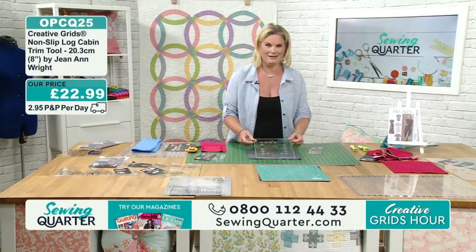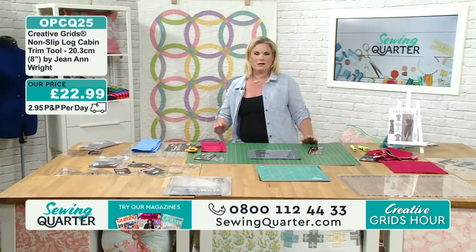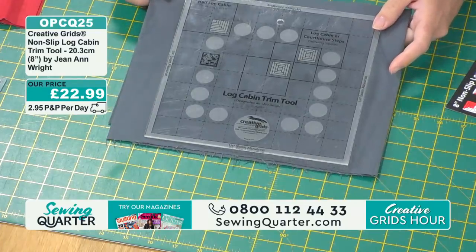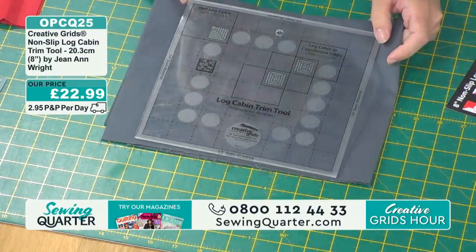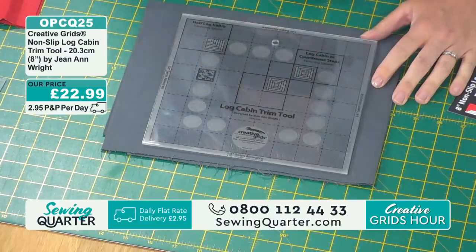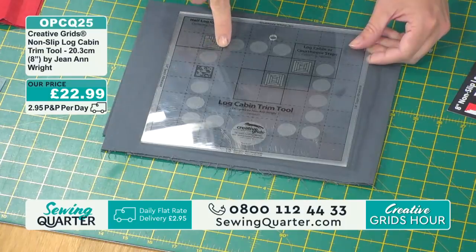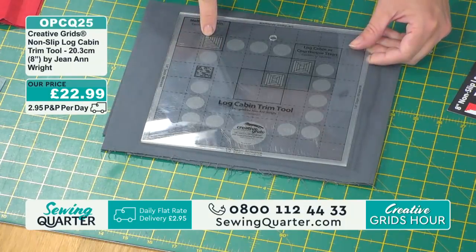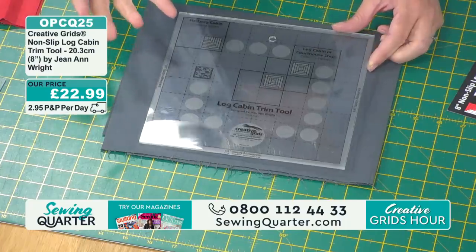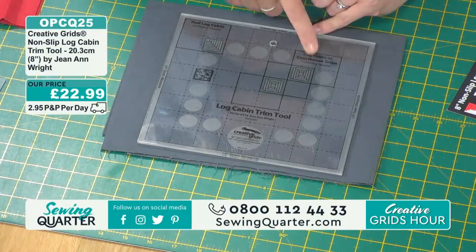This is your log cabin, which is the very first quilting type design that I did. The way your log cabin trim tool works is all of these lines help you line up your seams. You cut your first square to that size, and that gives you that bit there. Then as you add your rounds, you trim them back. If you want to do your courthouse steps as well, you've got that. So lots and lots of different ways.